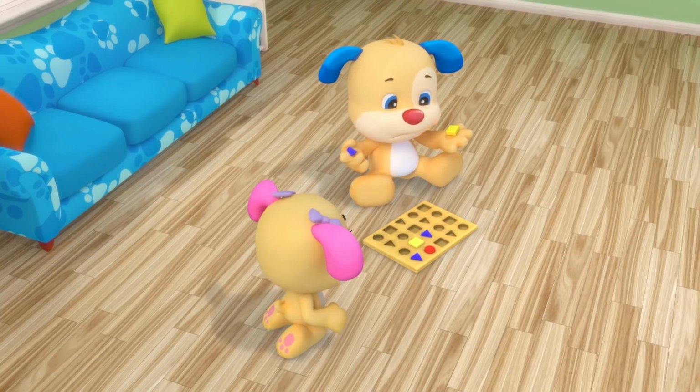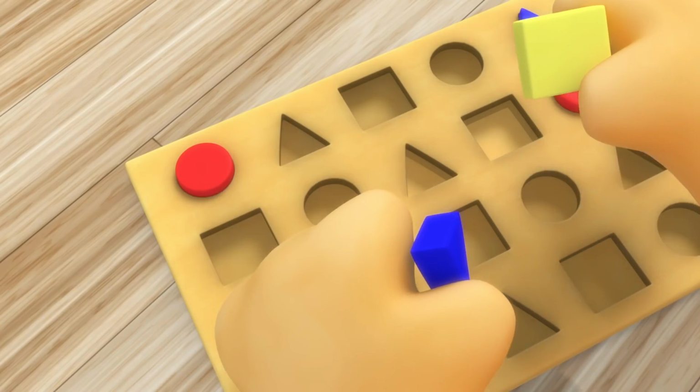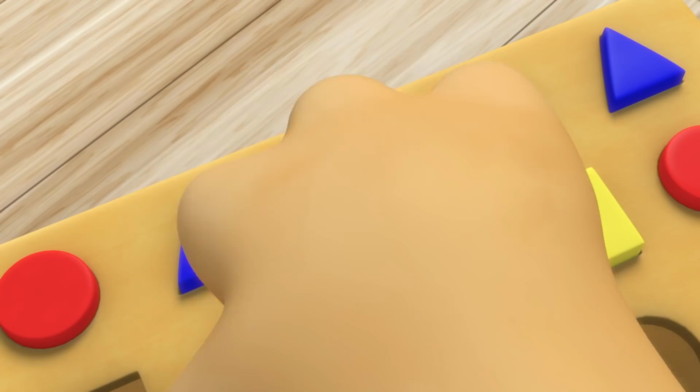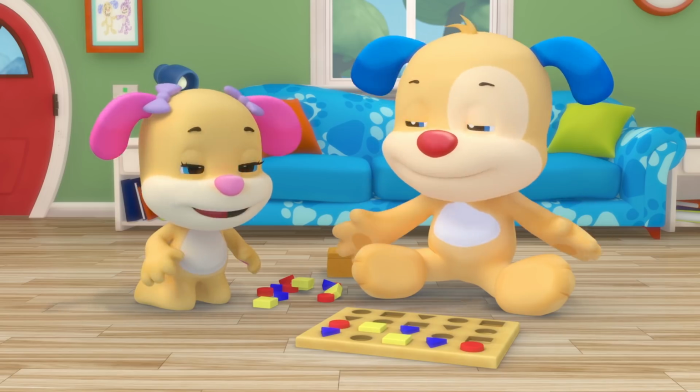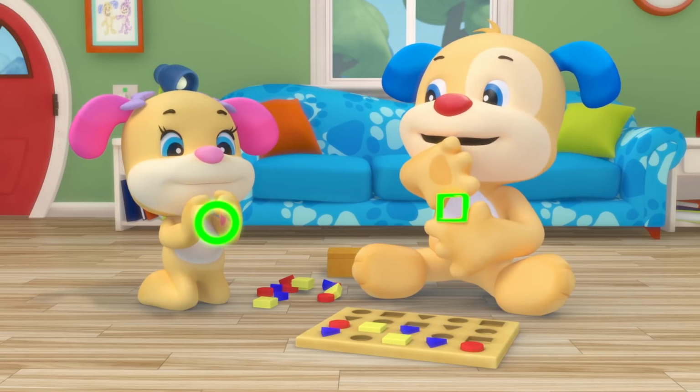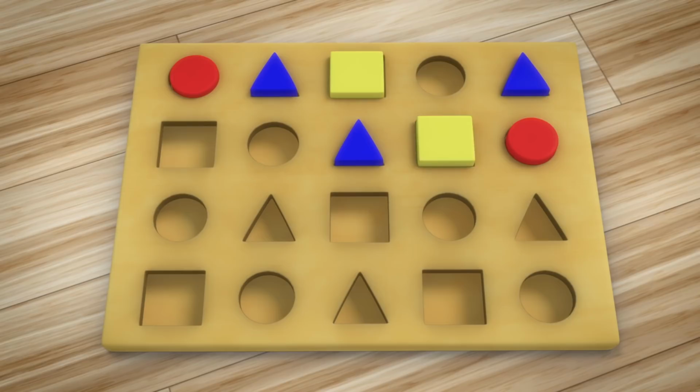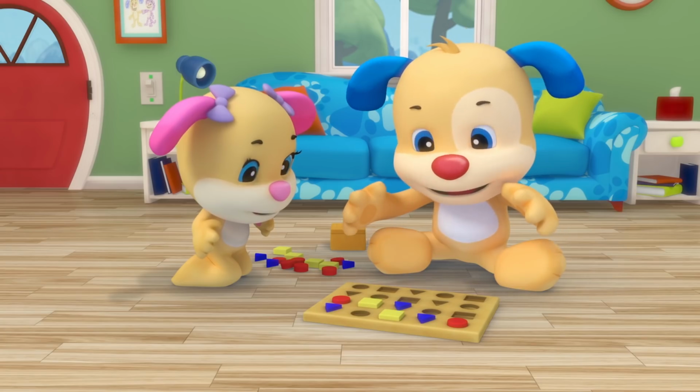Let's build a puzzle with Puppy and Sis. What shape do you think fits? Do these shapes fit together? Oh yes, Sis, you are so clever. Square, circle, triangle are the shapes we have to use. Square, circle, triangle, which shape will you choose?